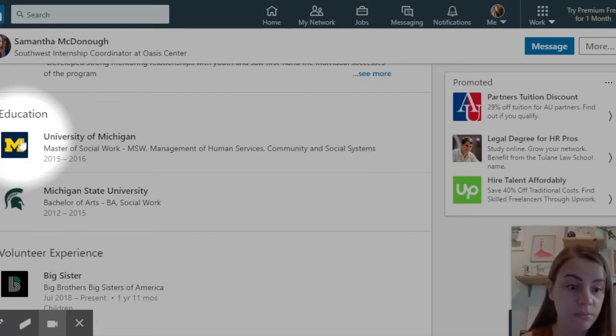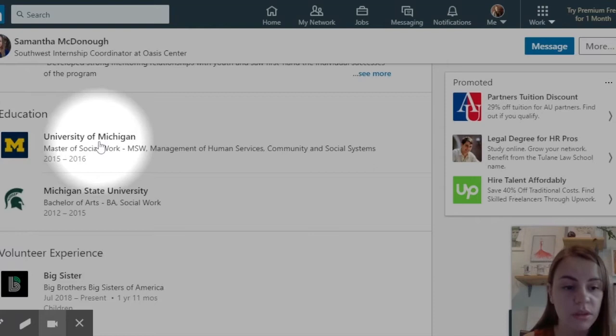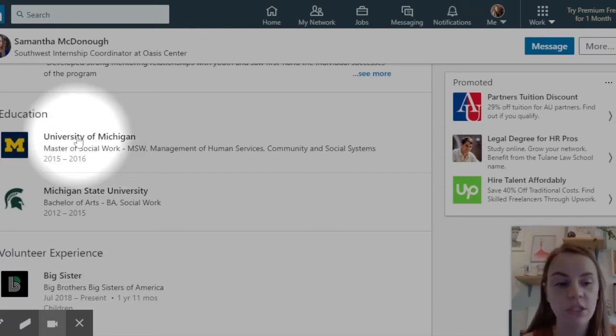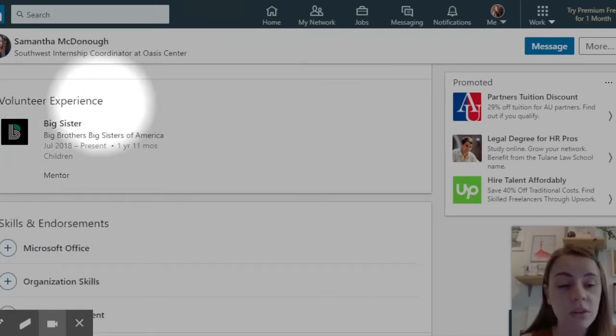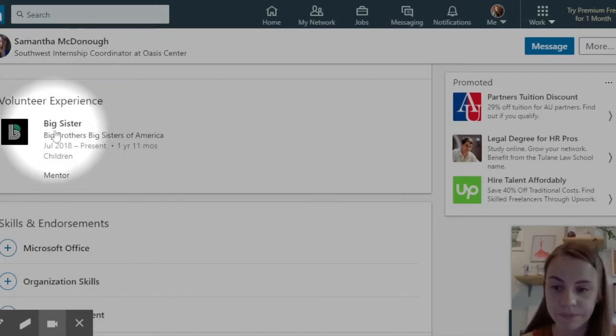Since you guys are, for the most part, still in high school, this is where you would put your high school and then your anticipated graduation date. So you could put anticipated graduation date, May 2020 or May 2022, for example. You can include volunteer experience, or if you want to kind of compile that and include that in experience up above, you don't have to have this section.